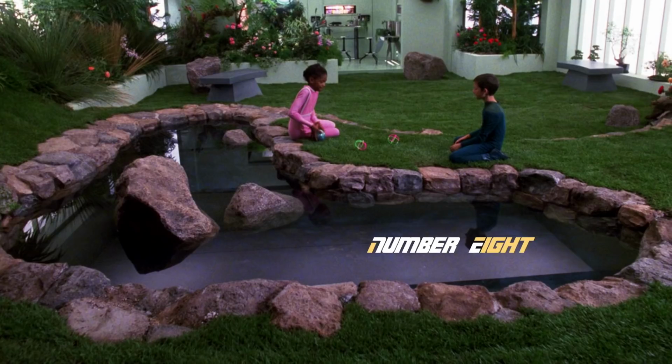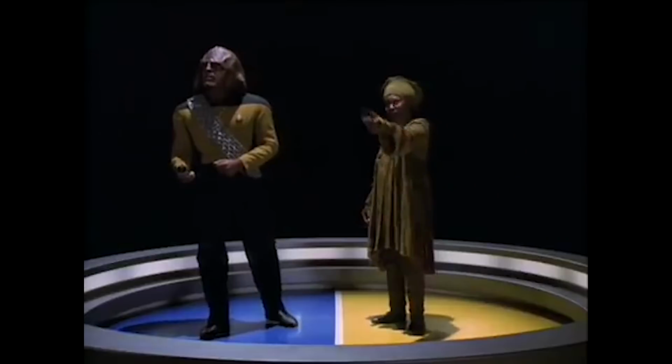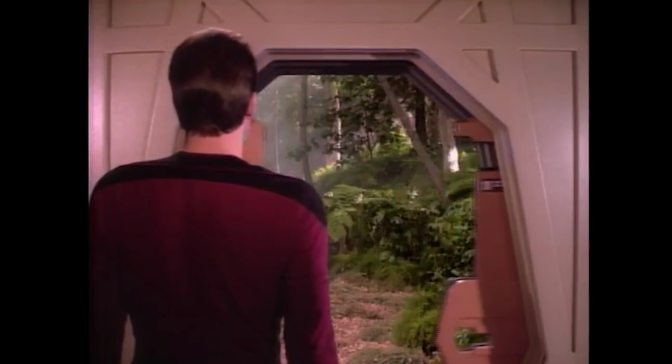In addition to windows, crew members could also exit through shuttle bay doors, turbolift shafts, and airlocks, and then they would just float there, awaiting rescue. Number 8, it had an arboretum. So if fencing classes, firing range, and holodecks weren't enough for you, the Enterprise D had an arboretum on board.